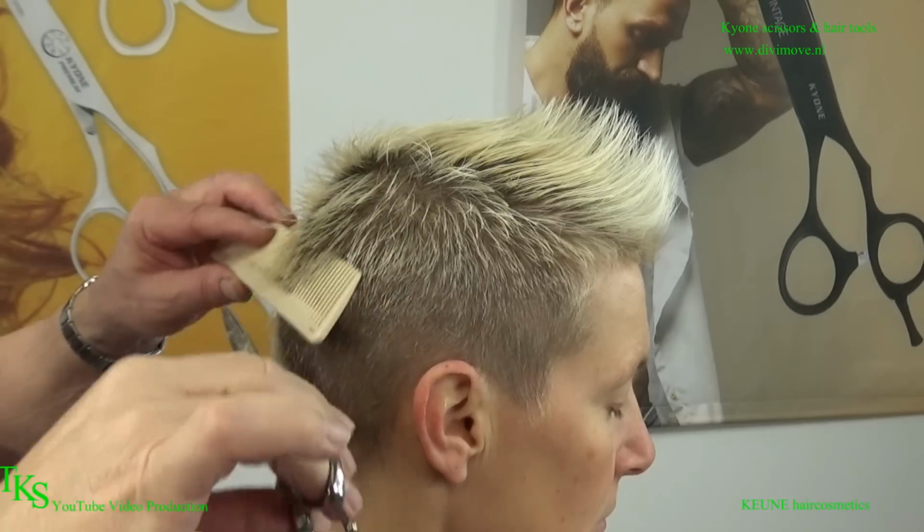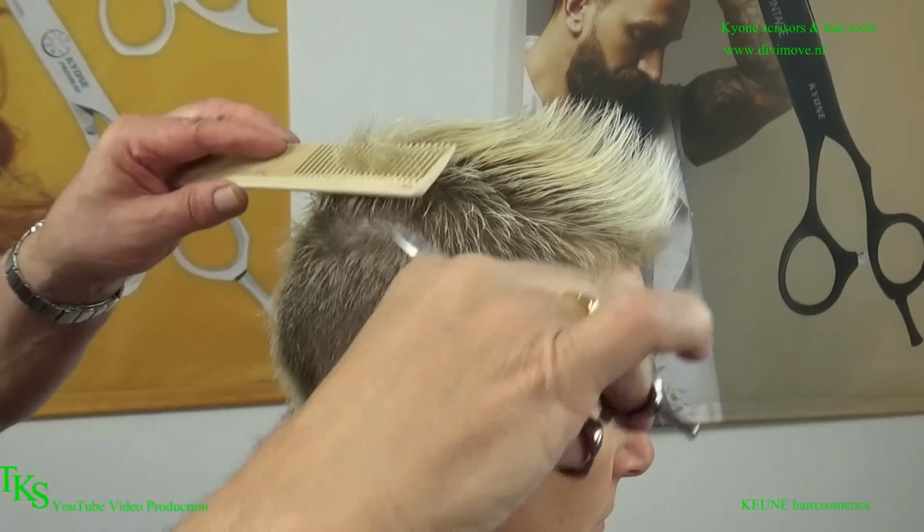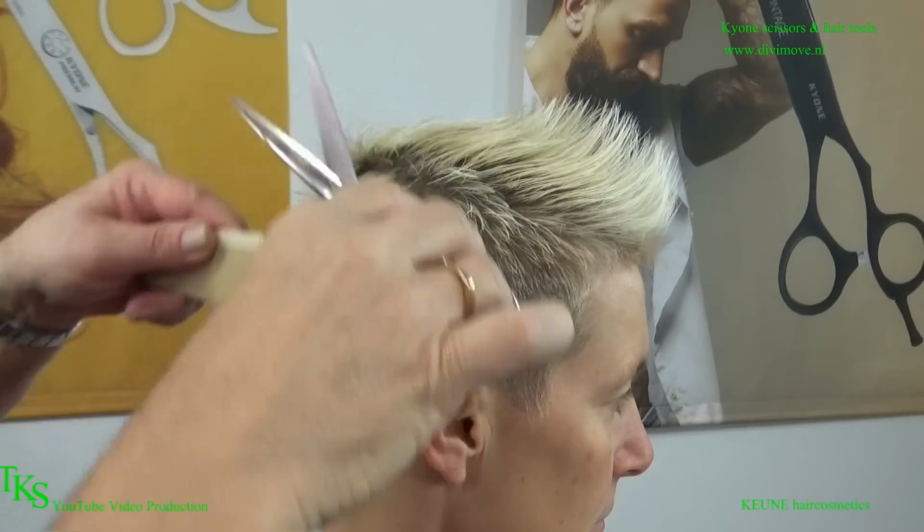Yeah. Now going into the crown area. I don't think of much of that because it's already ultra short, but the dry ends I take off.